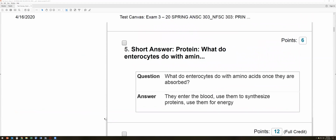Okay, what do enterocytes do with amino acids once they're absorbed? If you look at the key, it's not written very well. I think of this in terms of priority. The enterocytes can put amino acids into the blood. The enterocytes can use them to synthesize proteins, and the enterocytes can use them for energy.